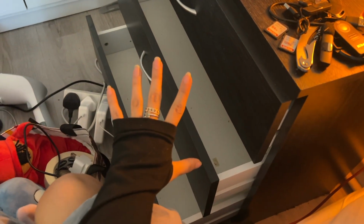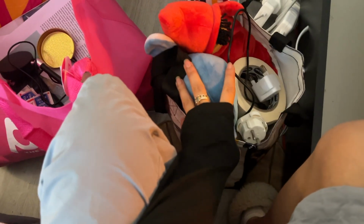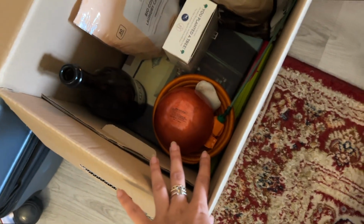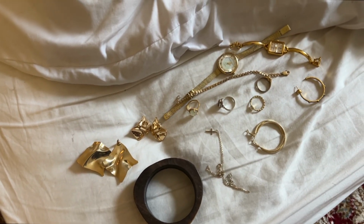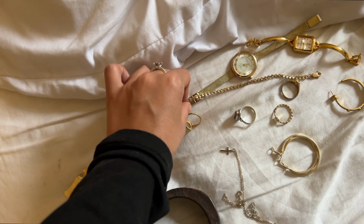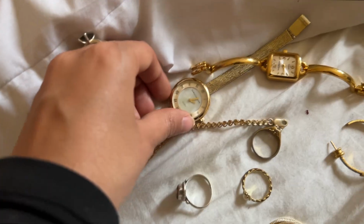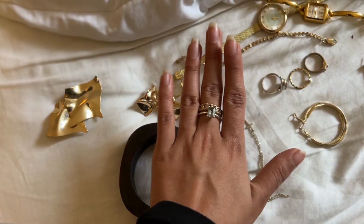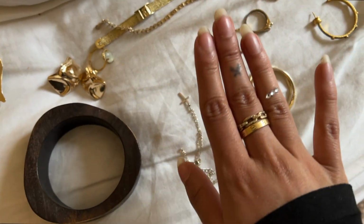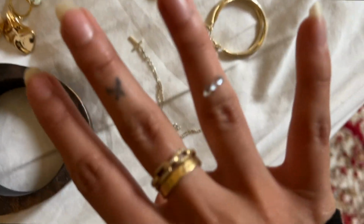Okay, all the drawers are empty, and surprisingly, it only filled up one bag. I've just emptied a few bowls and put them in a box, and I left out all my jewelry that I'm bringing to Greece. So cute. They all fit the same vibe. I love this little heart bracelet, and both my watches that I've thrifted, my go-to cross necklace, and of course I have the stuff that's already on my hands that I never take off. Why are there jewels on my finger?